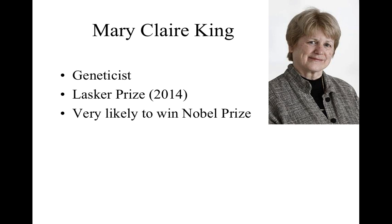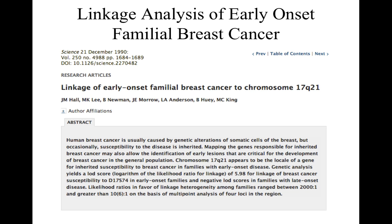The hero of this story is the geneticist Mary Claire King, who has already won the Lasker Prize, which is a good predictor of the Nobel Prize. Her groundbreaking study was on early onset familial breast cancer, which is breast cancer that runs in the family and appears at a young age. Professor King was interested in identifying the genes that might contribute to this complex trait. So what did she do? Yes, our favorite, linkage analysis.